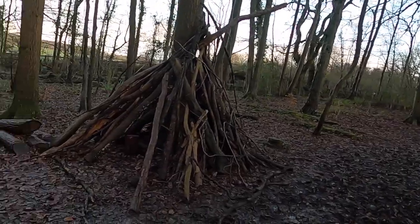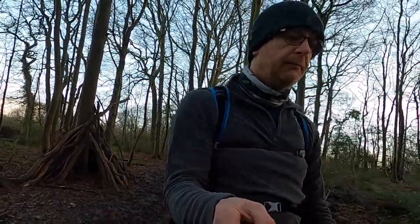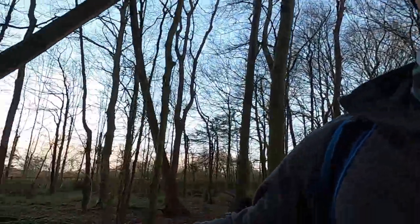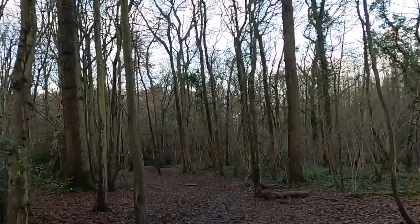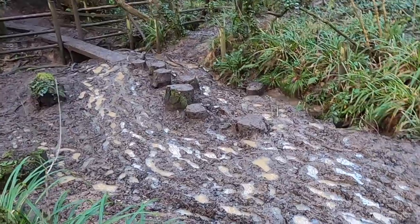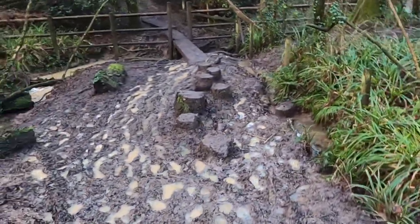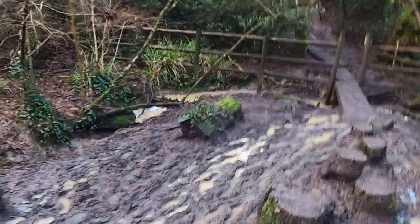See these things all over, and I've never seen anyone building them. I don't know why. You would have thought you'd see somebody building them. This is Dock Coppice. This is becoming a little bit of a challenge, this muddy bit. But as you can tell by all the footprints, this is a very popular walk.